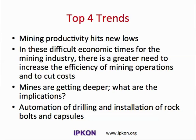So we've identified the top 4 leading trends in the underground mining industry. The first trend we've identified is that mining productivity hit new lows. The second trend, in these difficult economic times for the mining industry, there is a greater need to increase the efficiency of mining operations and to cut costs. The third trend is that mines are getting deeper. We'll briefly discuss the implications of that fact. And then we'll discuss the trend toward increased automation of drilling and installation of rock bolts and capsules.